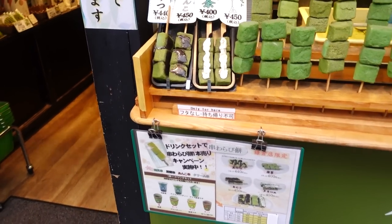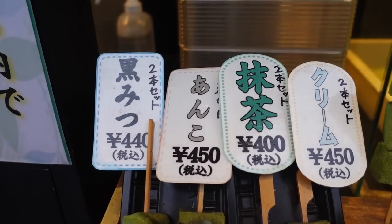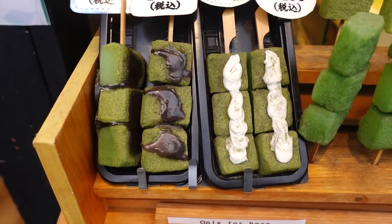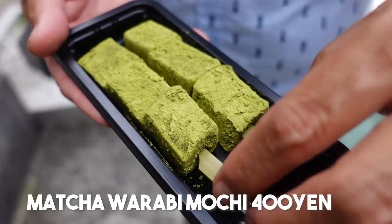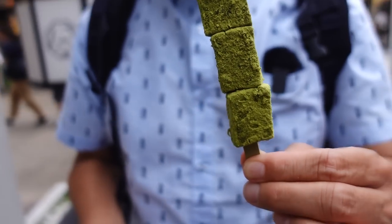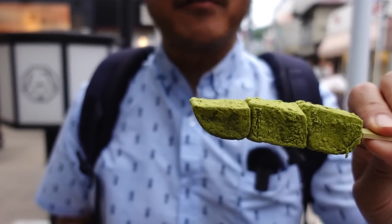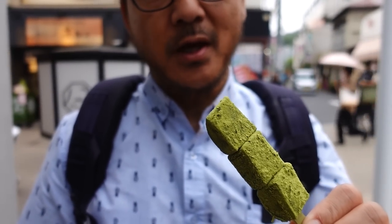I want this here. I want warabi mochi on a stick. They have four different types: kuromitsu, anko, matcha, or cream. Which one should I get? I got the matcha warabi mochi. It's 400 yen for two sticks. I've never seen warabi mochi on a stick like this. Never. Warabi mochi is like this Japanese sweet made with bracken starch.